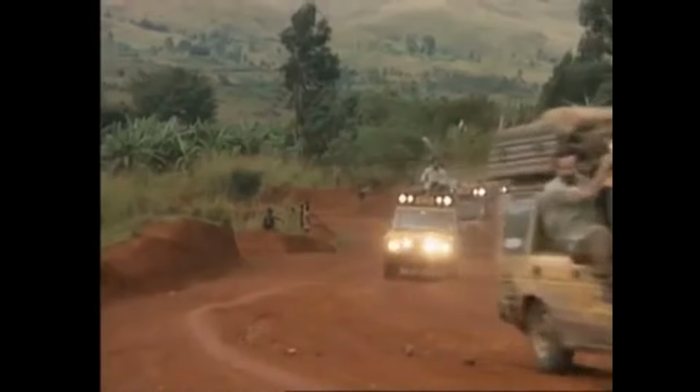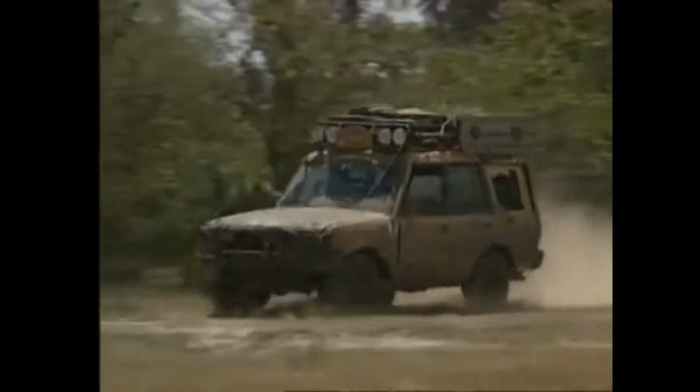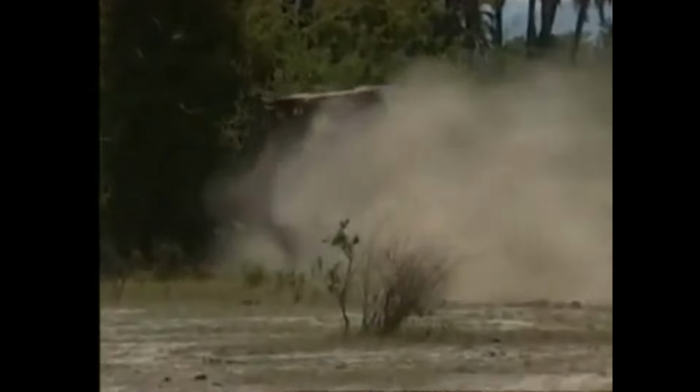There's a great atmosphere amongst all the teams. They've all been working together really, really well. A little bit of disappointment that they haven't seen as many wild animals as they'd wanted, you know, the odd giraffe for breakfast and things. But there's this tremendous mood in the camp now as we move into Burundi.